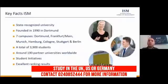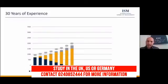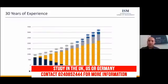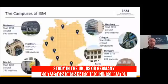Of course, we do have the state accreditation. So this means if you do your bachelor, for example, at ISM, then you could do also your master studies back in Nigeria, back in the UK, or wherever you want. So we have a growth of students of 10% until 2018, even more now. Here you can see again the Germany map. You can see we're all over.